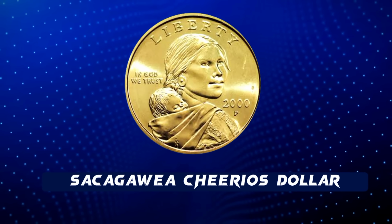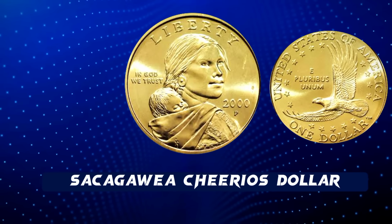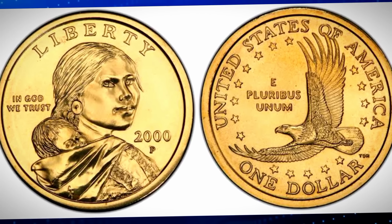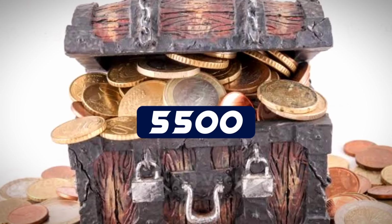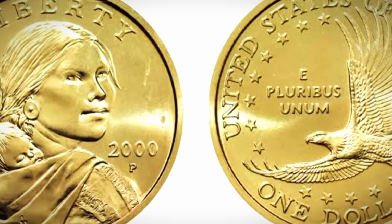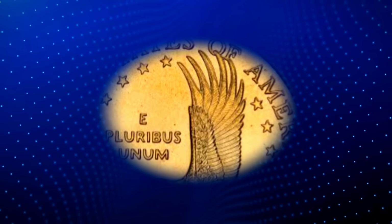Sacagawea Cheerios Dollar. Sometimes it's the small differences that make all the difference in the world, especially when it comes to rare collectibles. Take for example the Cheerios Dollar, a special coin that was part of a promotion by the United States Mint in the year 2000. Out of the 5,500 boxes of Cheerios that were produced, some of them had a unique set of enhanced tail feathers on the Sacagawea dollar coin that came inside.